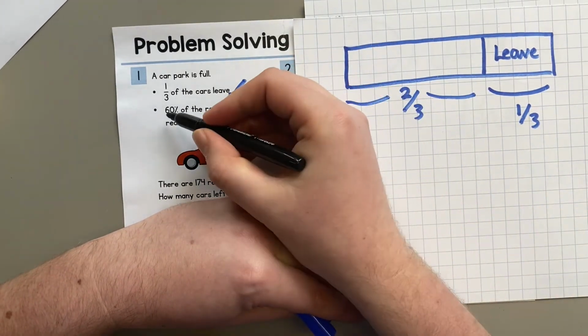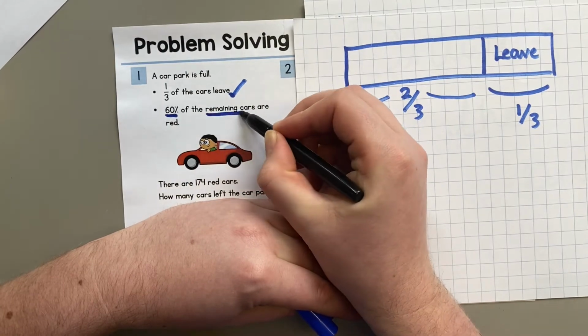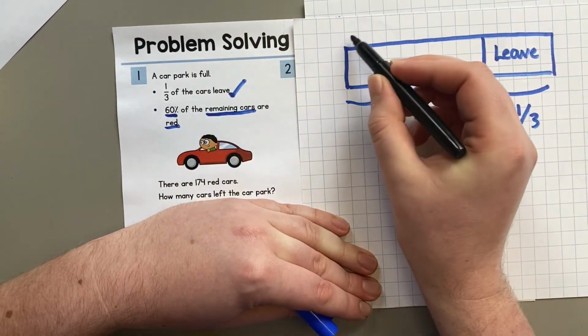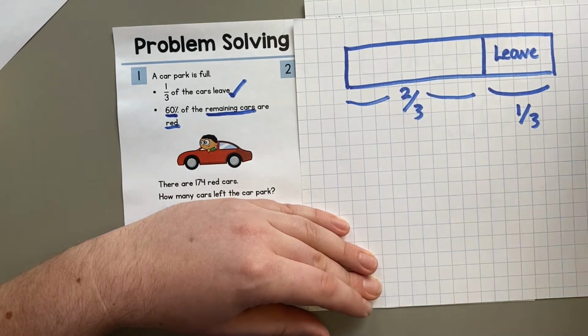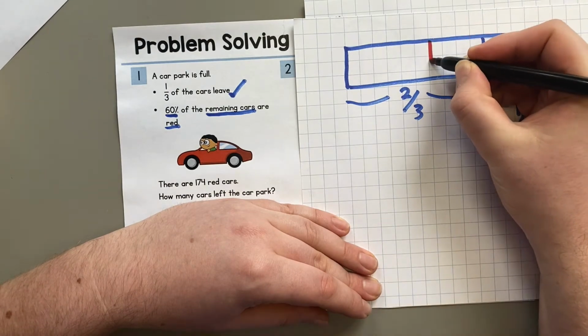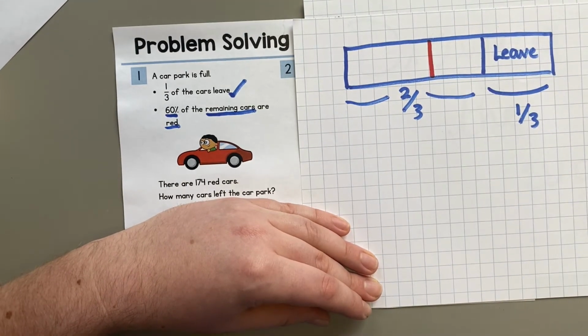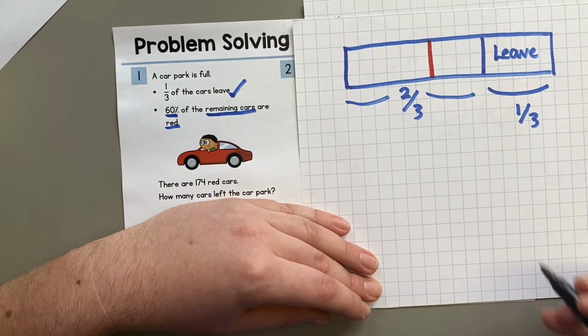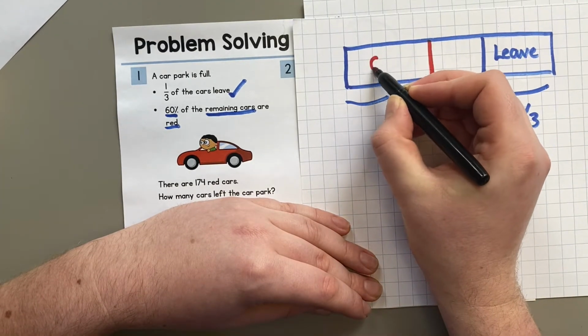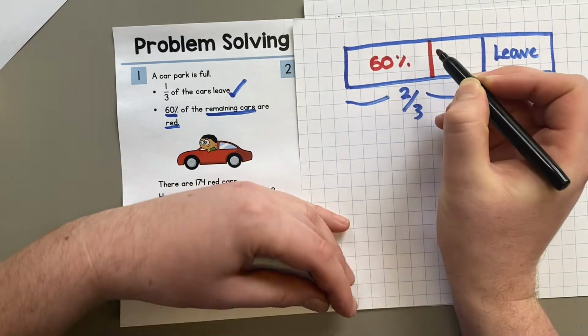Now, the next bit says 60% of the remaining cars are red. So the remaining cars are this section here that I've got. So red cars needs a red pen. 60% would be, I don't know, about there. It doesn't have to be too accurate. We're not doing it to scale or measuring it out. This is just to help me see it in my head. So this here is my 60% of my red cars that are remaining.